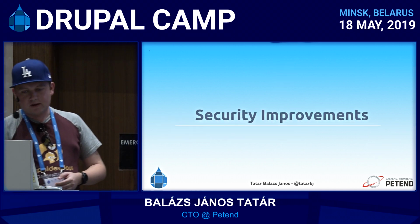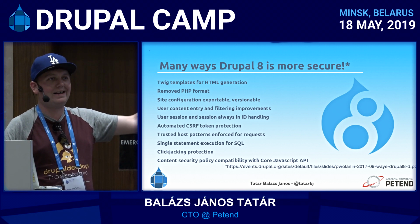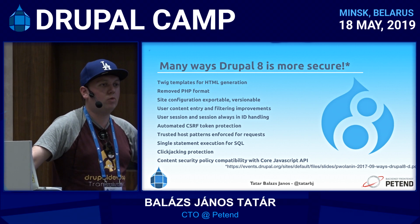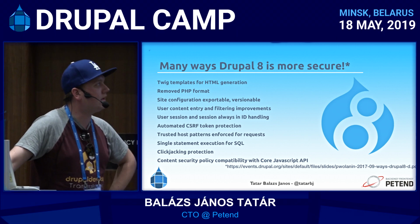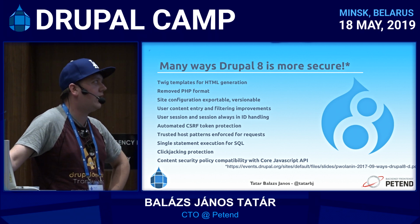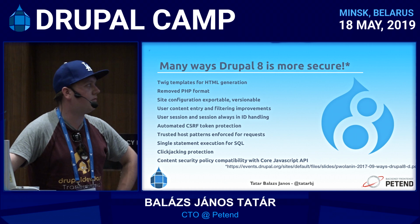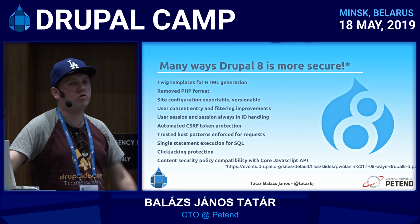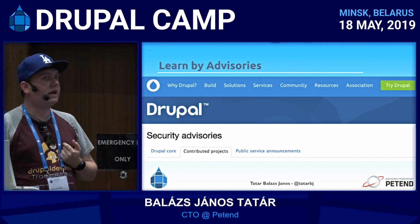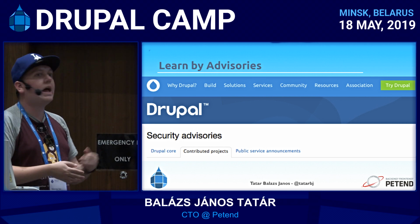But here are some security improvements that we got with Drupal 8. All of them are listed there. I would highly recommend checking the talk from DrupalCon Vienna given by Peter Wolanin, who is a member of the Drupal security team, because he goes through all the issues and shows why it's super great finally to remove PHP format from Drupal core, or what automated CSRF token protection or clickjacking protection is, how it goes. Highly important. But what I would also suggest is to check every Wednesday, maybe not during the night, but next day or the day after, what happened.